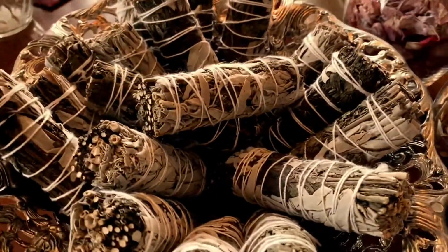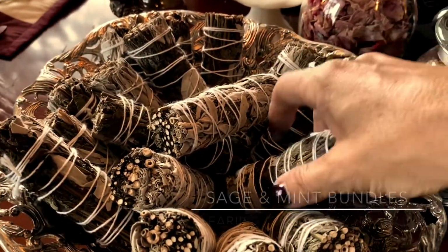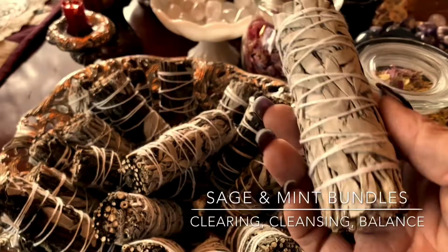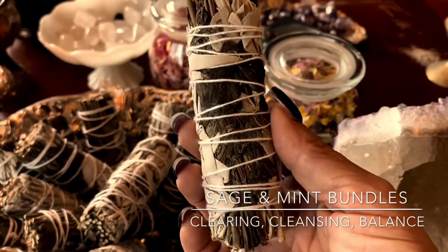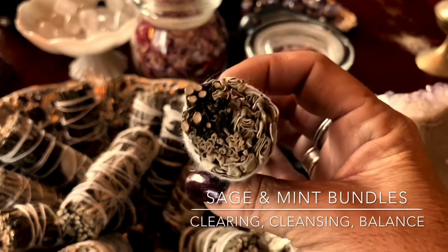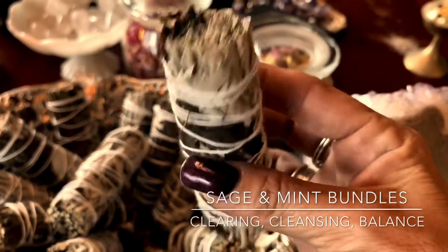These are our sage and mint bundles. Sage has been used for centuries for clearing and cleansing. Mint is known to enhance prosperity and good luck. Burned together, you bring both elements into your home.